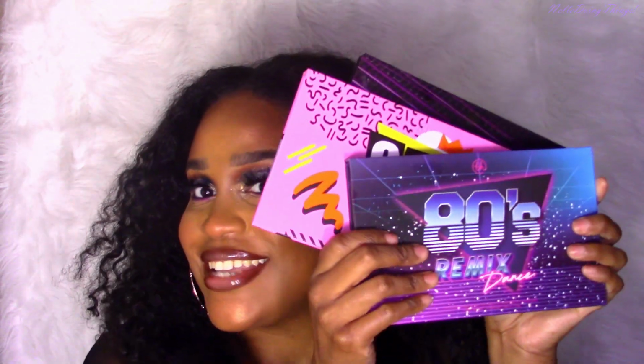So today we're going to be talking about two different brands. We're going to be talking about the new BH Cosmetics palettes that came out. These are the 80s, 90s, and 2000s palettes. And as well, we're going to be talking about the SpongeBob BFF facial mist or facial spray. So I got these and I just thought, let me talk about them because they're kind of cute.